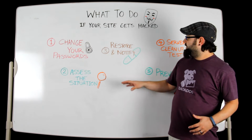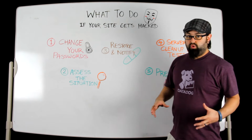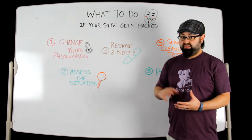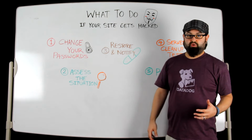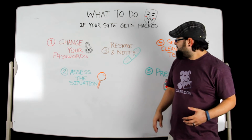Once you know exactly what's going on, you can begin to restore and notify your clients. Restoring can be as simple as blowing away the entire server if it was just website data, in which case you can just pop the new data back on there and you're good to go. Or if you can't blow away the server, then you can just restore the actual files themselves that the hacker changed or modified in any way.